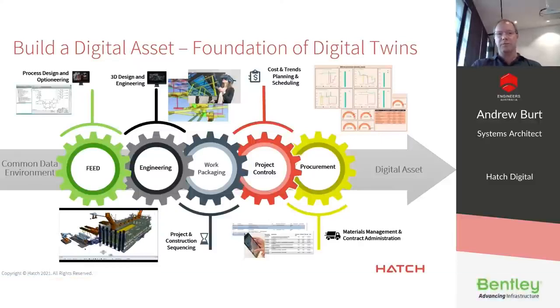That then flows on into the subsequent phases, into the engineering and 3D design and engineering phases of the project. That information needs to be captured in a way that's then usable for the rest of the project team for things like work packaging. So things like construction sequencing and project execution strategies, whether it be looking at commissioning sequencing and feeding that back through the construction phases and the construction planning to make sure that the engineering content is delivering in the right sequence to support both construction and commissioning and then finally operations. So all of that has to be able to be done seamlessly through that digital asset.